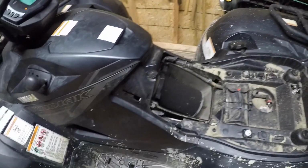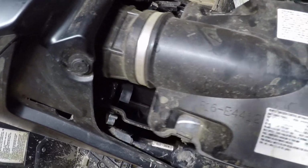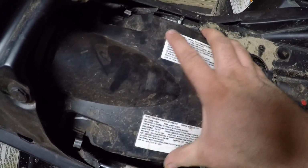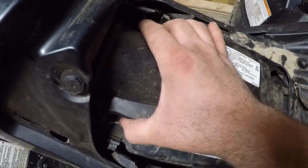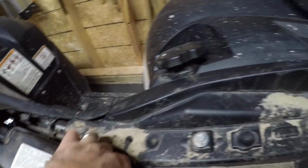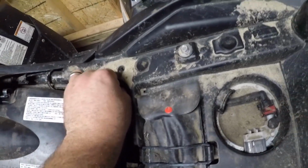It's pretty clean. I know a lot of people have issues with the airbox, but that's not one of my gripes. Not yet, at least. We'll see as things go on. Airbox really easy to get to on my Arctic Cat. That was not the case. You had to pull off the glove box, and that was lame. But this one pops off nice and easy. Slap the tabs back on there.